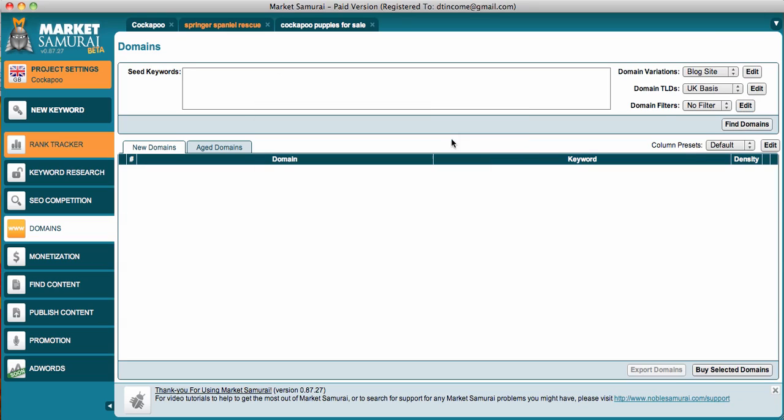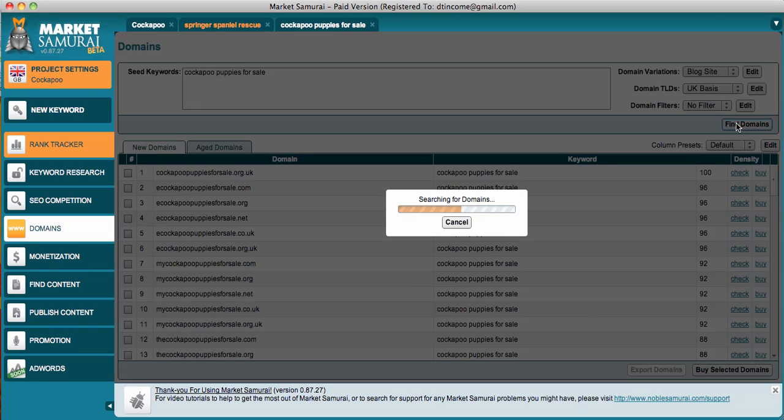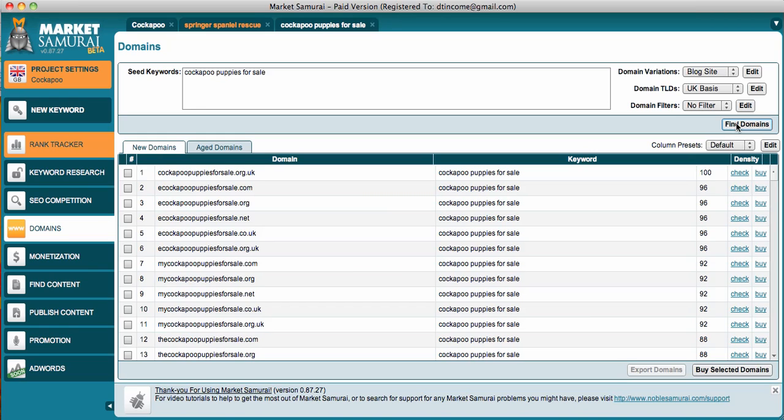Let's find domains. Okay. What we'll do is type in Cockapoo puppies for sale. Find domains. So now this is going out and crawling all the new domains to see what is available. So I can immediately see that Cockapoo puppies for sale is available, and it's got 100% of my keyword density. So I would say that that is the best one to go for that keyword phrase. So I'd purchase that, and that would be a niche for me to go into to start monetizing and profiting from.